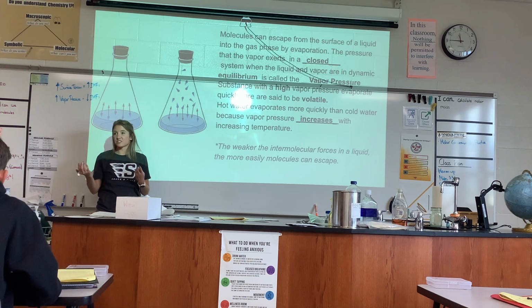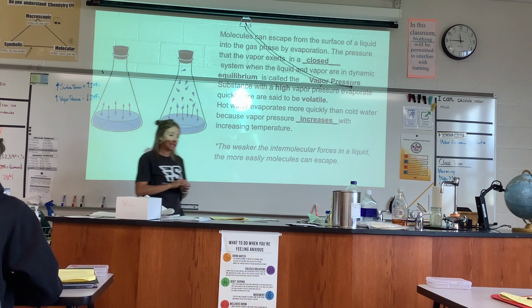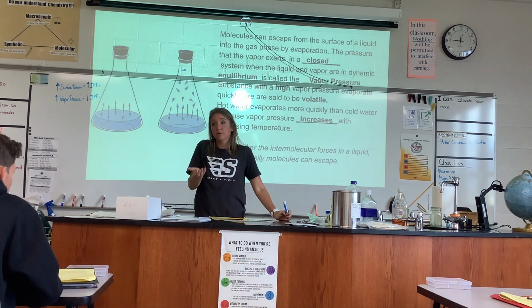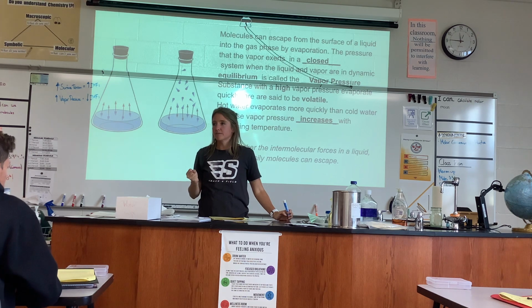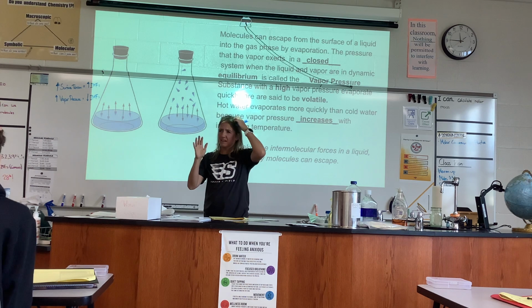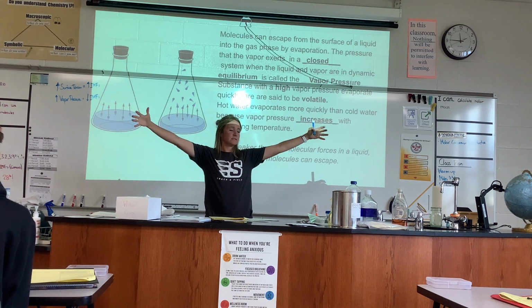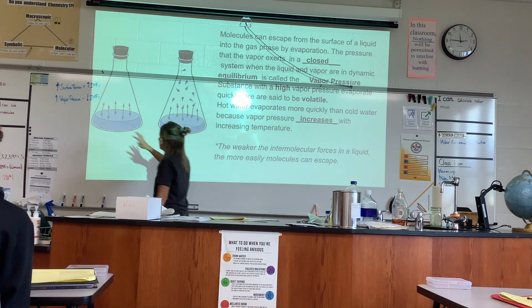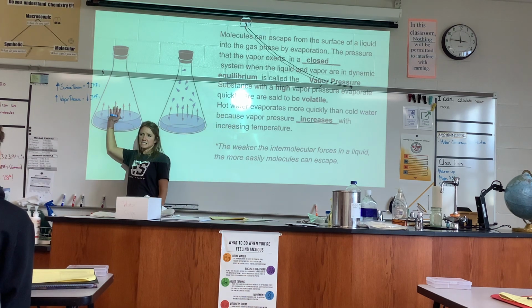Water doesn't have an extremely high vapor pressure, but most alcohols have a pretty high vapor pressure because a lot of those have pretty weak intermolecular forces. Keep in mind the word alcohol in chemistry is a huge group of things. There's a lot of chemicals that are classified as an alcohol. Okay, questions on what vapor pressure is?